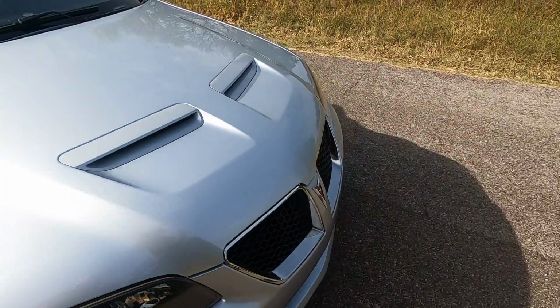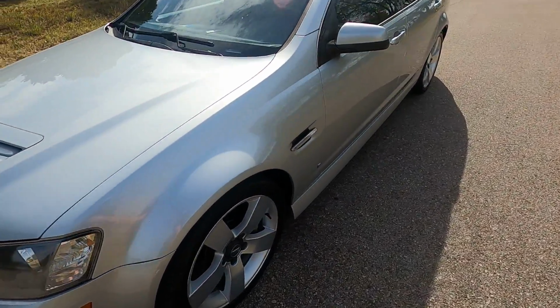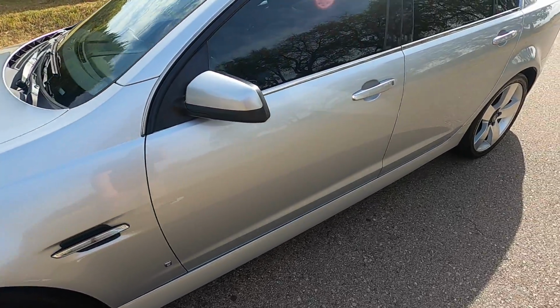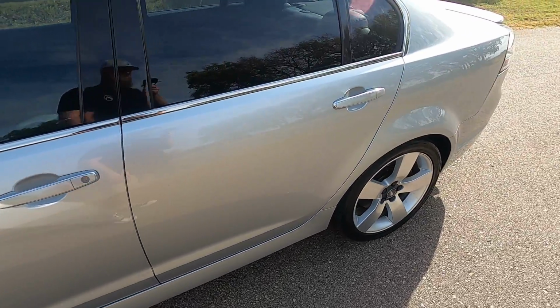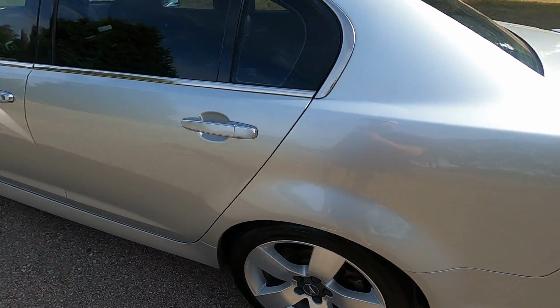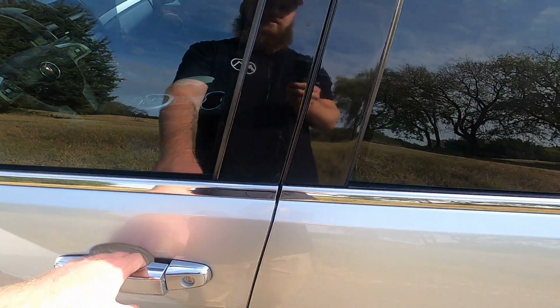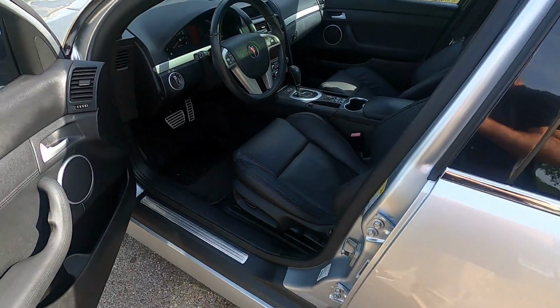With the car being a 2009 with 85,000 miles, I would say it looks pretty clean. I mean, just walking around it about a foot away, it really doesn't look like there's anything to it. But when you get up close and nitpick, you'll find stuff.